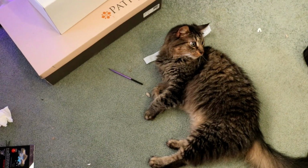Here's my actual kitty. Is that Mr. J? That's you right there. Yeah, so that is, I think, pretty much everything in this drawer. There's not a whole lot back there, so yeah.